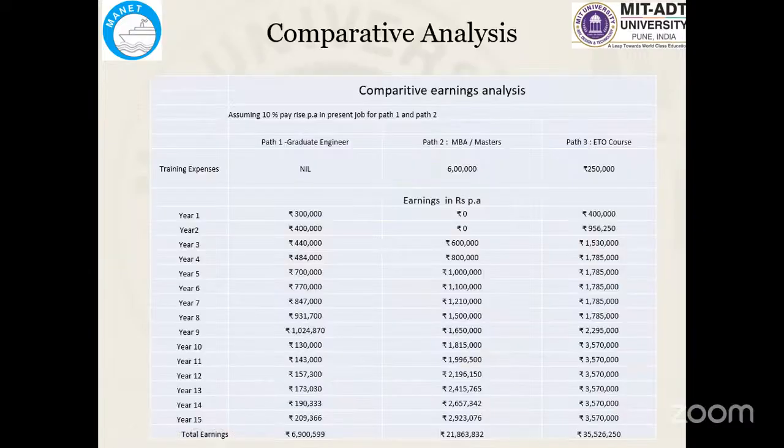Jumping to the most important part, because I know you are here all because of the salary that we talk about, we just made a little comparative analysis of the various career paths you may choose to have in front of you. So all of you are graduating probably this year, or at least some of you. So we'll have, let's say, a graduate engineer starting with a first year package of 3 to 4 LPA, which is pretty much standard in the industry right now.